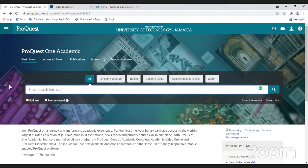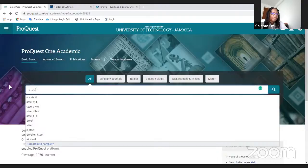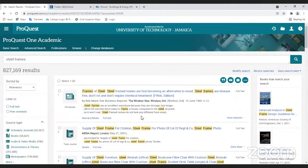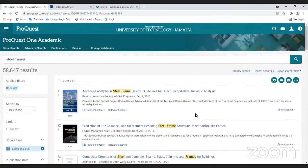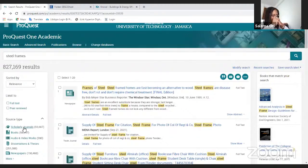Anybody have a particular topic that they want me to look at? Yes, a student asked if you could type in steel frames. All right, so if I type steel frames, I'm at 829,000 hits. I could say I want journal articles only, or if you want to look at books, let us look at books first. If I click on books, we have 58,000 hits. That's books that deal with steel frames, right? That's a lot. And I can go back and refine it even more.